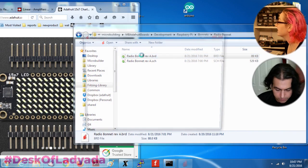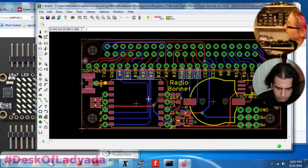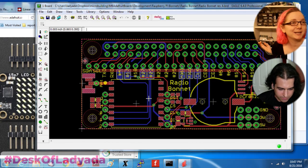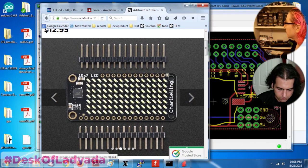Okay. So the next one I did is the radio bonnet. Radio bonnet sounds cool. It's an RFM69.